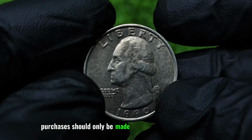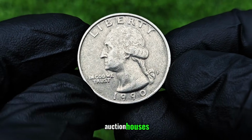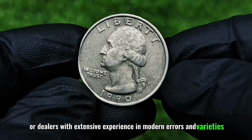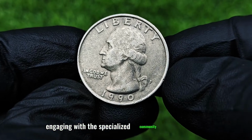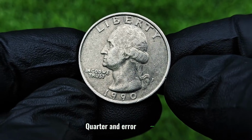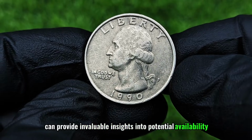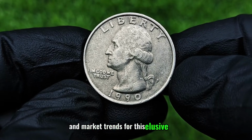Purchases should only be made through the most reputable auction houses or dealers with extensive experience in modern errors and varieties. Engaging with the specialized community of Washington quarter and error collectors can provide invaluable insights into potential availability and market trends for this elusive issue.